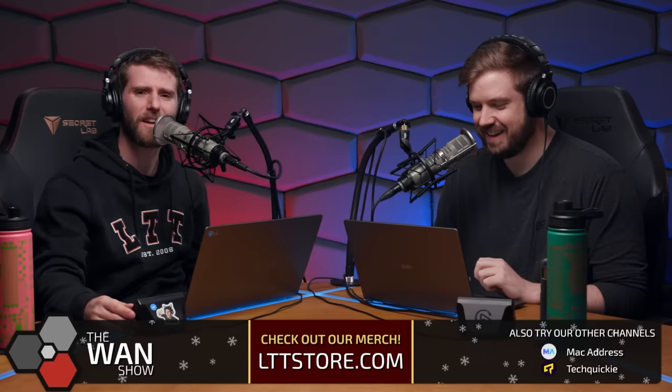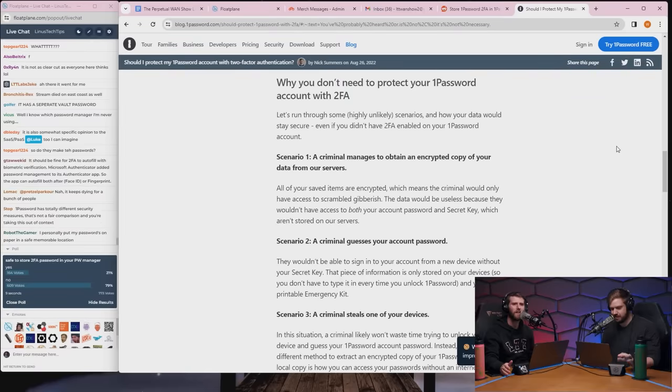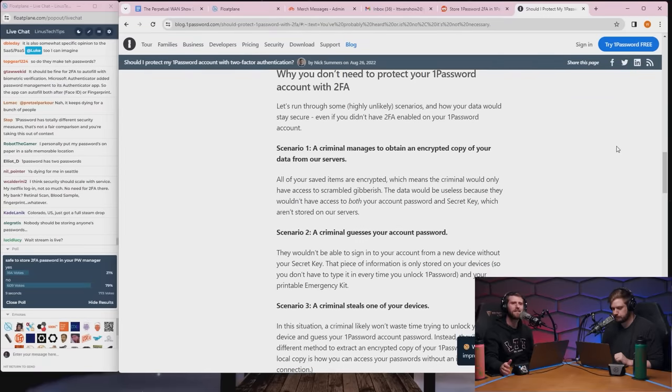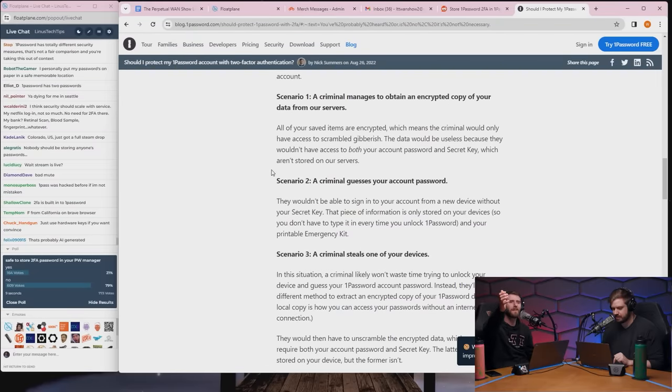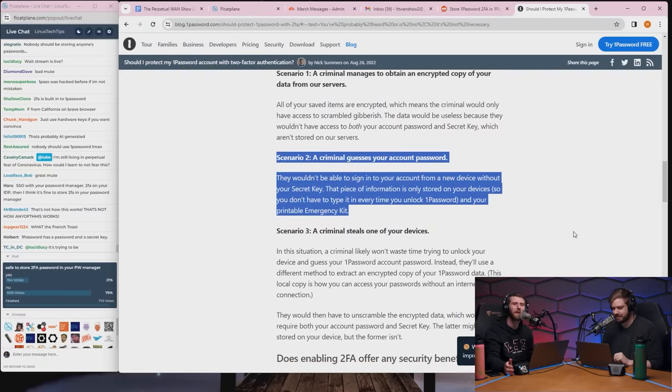What the fuck? Here we go. That is terrible advice. Here we go. Manages to obtain an encrypted copy of your data from our servers. That's such an outlier scenario. That's not scenario one. That's scenario 7. A criminal guesses your account.